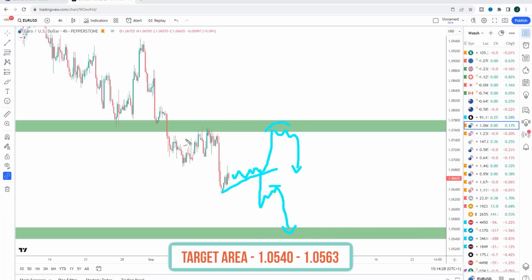I can either short euro dollar next week or do nothing. Buying this is not an option, so I'm either looking to fade FOMC or I'm going to be looking to trade a follow through with a breakout to the downside on FOMC itself.